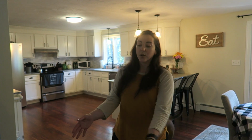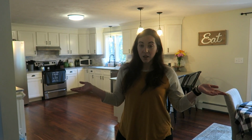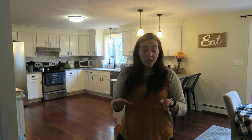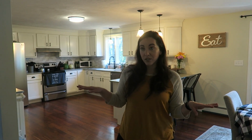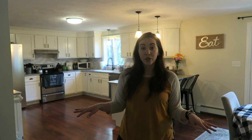So when you walk into the house, we have a split entry, and the first thing you see when you walk upstairs is this. We bought this house in April of 2019 and we completely renovated this entire floor, and we still have 2 other floors that we eventually will finish, but this is our focus for now.